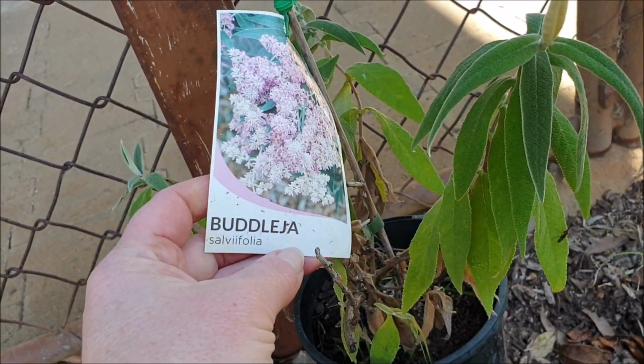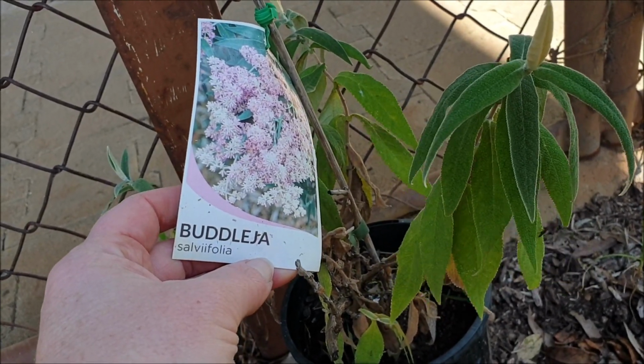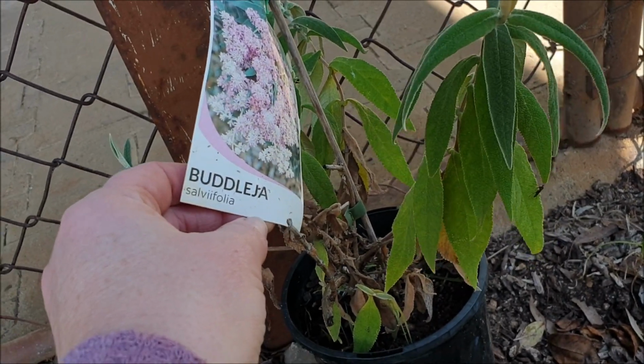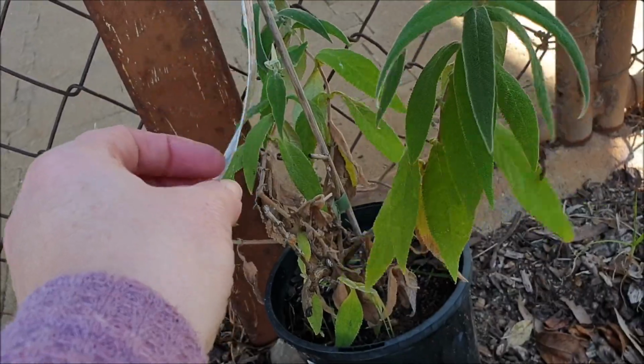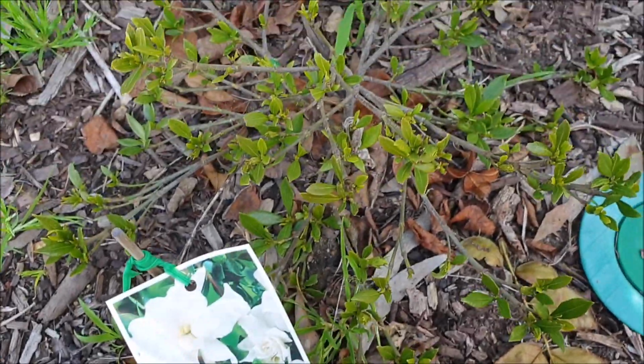This one smells like honey. It's delicious. It's so good. They grow quite large, so I'm just not sure where to put them yet. I have put one in this garden a little further down. You'll see it in a moment, and I think I'm probably going to have to remove it or just keep it really cut back.